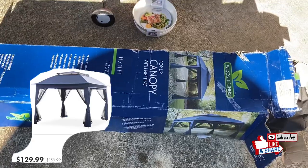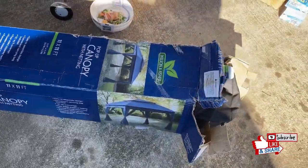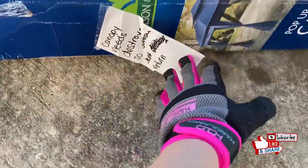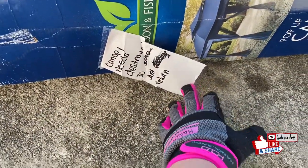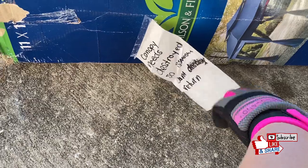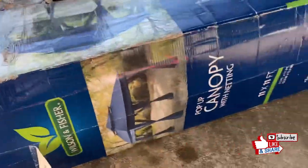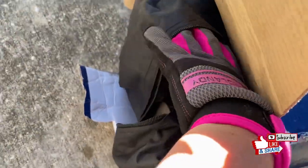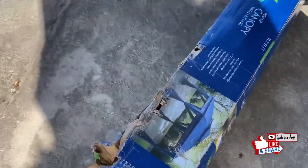I'm gonna probably put it up in my backyard. It does note on the side, let me see if I can see it. I think it's on the other side. It says canopy needs destroyed, someone can't return it. Okay, so I have yet to dive in to see if it actually is destroyed, but it's still in the zip-up bag. I'm not too sure. My body's pretty much done, so I don't know. I'm gonna take it out, maybe have my husband help me.